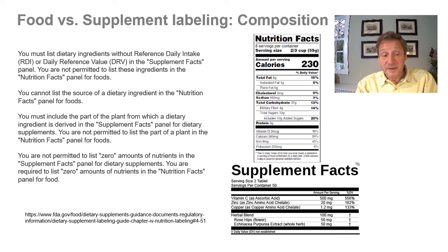For the Supplement Facts, it's very different. You have to list the ingredients which are there, whether they have reference daily intake values or not. And actually, you are required specifically to indicate which ingredients are in your, for example, botanical dietary supplement. If you look at the label at the bottom of the slide, you see that the product you're buying is an herbal blend, which is made of equal parts of rose hips, and it says flower.